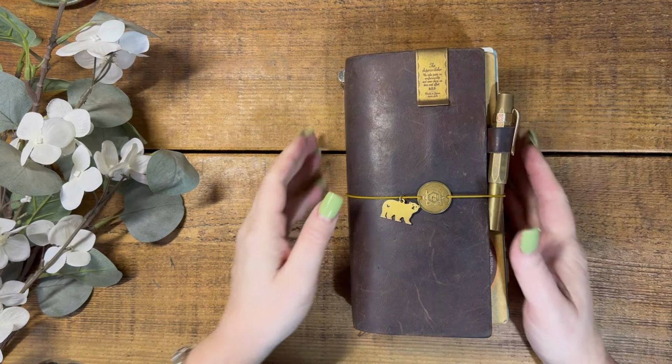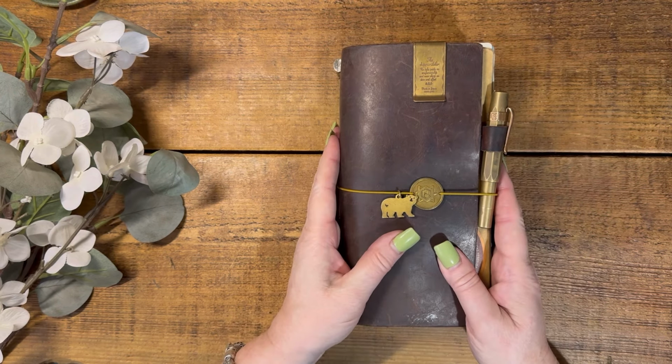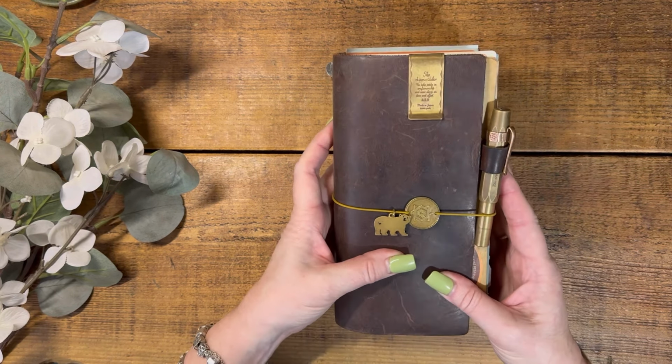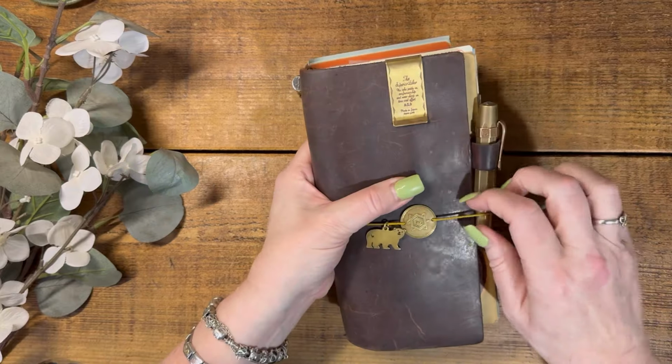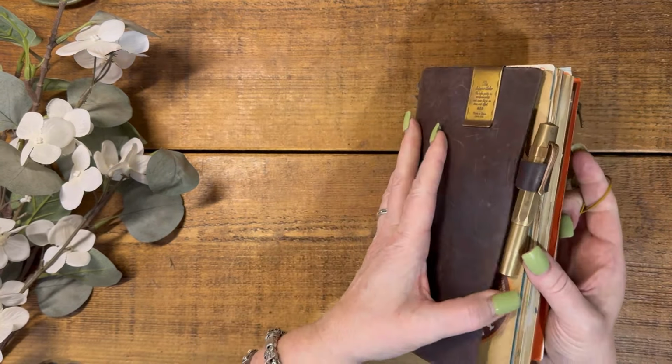And today I am going to be sharing the memory keeping insert in my everyday carry traveler's notebook from Traveler's Company. And I'll do a quick flip for anybody who is new to this channel. And if you are new, welcome.